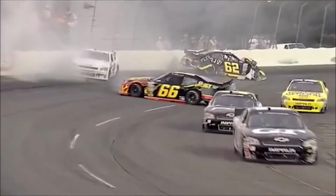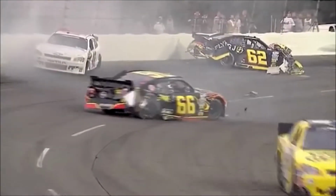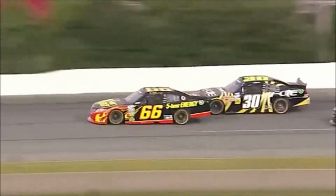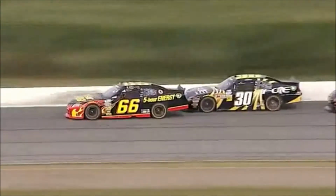Massive wreck here. Yeah, if we go back a little bit earlier, we can see that there was contact with the 30 and the 66 because neither of them could get slowed down. And believe me, the spotters jump on the radio and say, shut it down, shut it down. And here's what you were talking about a little bit earlier, down the backstretch, and the spotters identify it. They jump on the radio, a little bump at the same time. That's where it throws the 66 over on the right rear. See the left front tire? He's turning to the right.